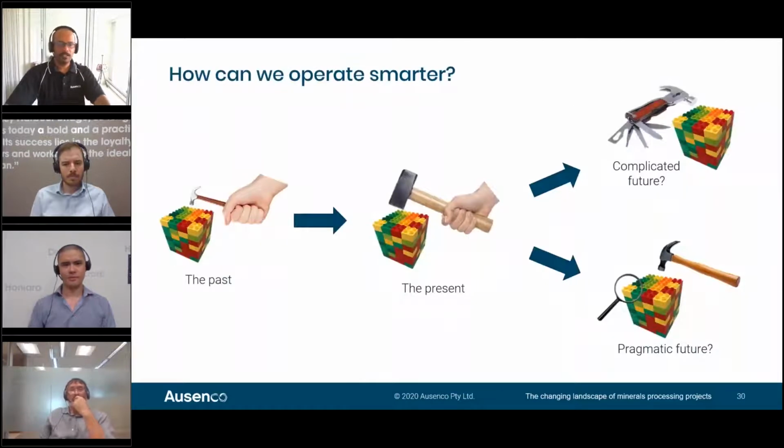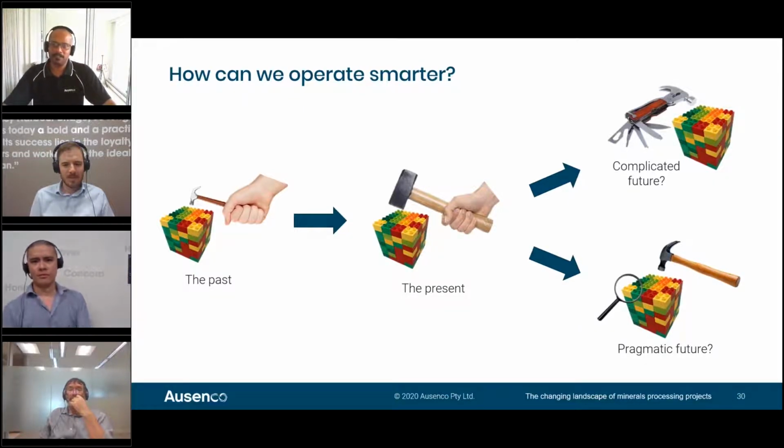Next, please. I borrowed Grant's Lego blocks just to emphasize the point. As Greg pointed out, in the past we used a small hammer, or the scale of mining was a lot smaller. Currently, we're using a bigger hammer, or a sledgehammer, so the scale of mining is a lot larger, with larger equipment and bigger power draws, as Greg pointed out with the GMDs. So, what does the future look like? Are we going to look at a complicated future with a complicated flow sheet, or do we want a pragmatic future? As Tim pointed out, better understanding of the geometallurgy, and as Grant pointed out, insights gained right back to the resource definition, you can have a better strategy in how you're going to be operating the plant.